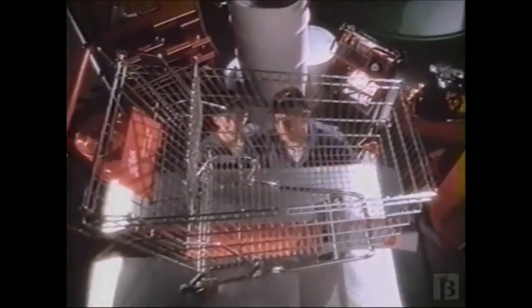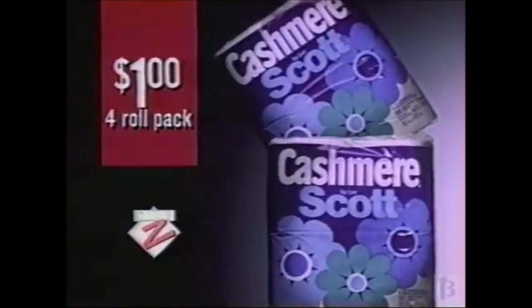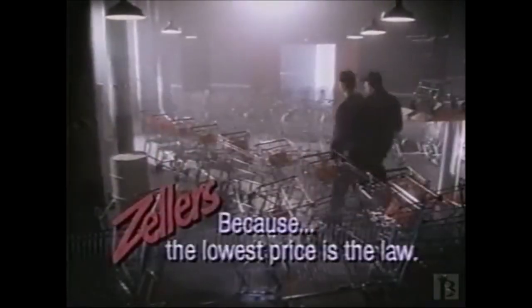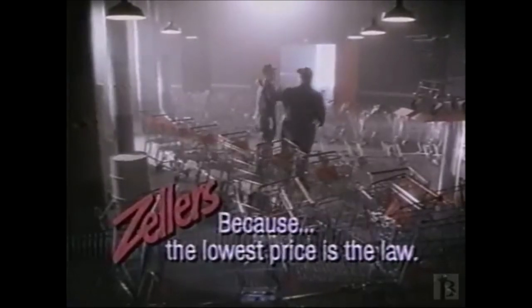Zellers Mechanics. Align the wheels, not a lube job. Really have their work cut out for them during dollar days. Their shopping carts have to be prepared for incredible savings. Like always, just $4 a pack. Twin pack pillows, now only $5 a pack. And 40 packs of cashmere bathroom tissue are just $1. Incredible dollar day savings and Club Z points, too, at Zellers, because the lowest price is the law. Only 400,000 more lube jobs to go, guys.